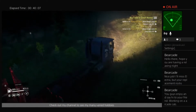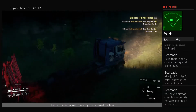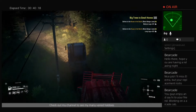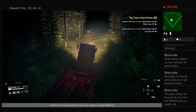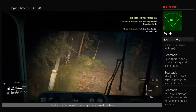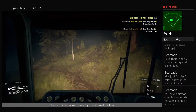Well, it's been taking me a little longer to get out of the woods than I expected with the Ford CLT 9000 pulling the trailer full of logs, but it's doing okay. Had to winch once, but there's plenty of winch points, so I was pretty good there. I don't think they'll do it, but I'd love to see a V8 or something for this truck, a bigger engine.